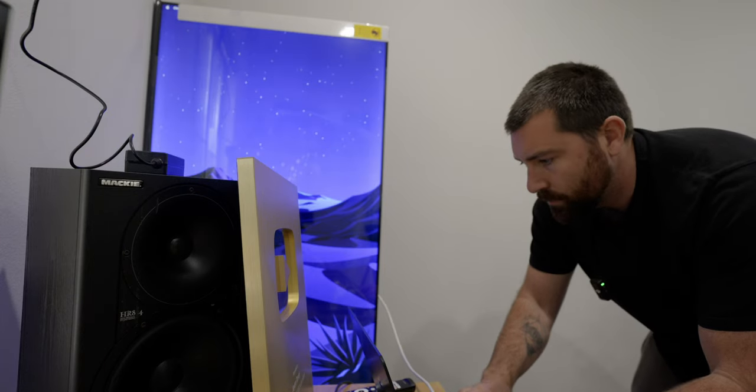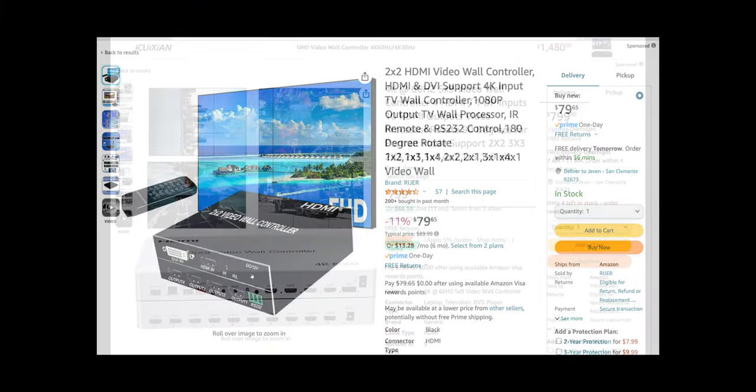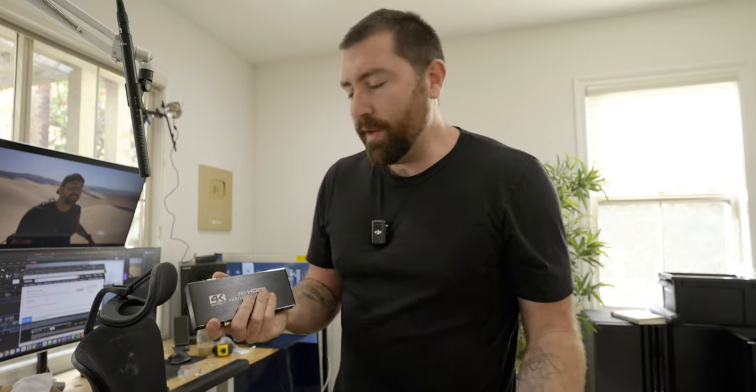signal over multiple TVs. Now there's cheap versions of this around $100, and then there's more expensive ones up in the $500 to $1,000 range. And ideally, I'm trying to make this as cheap as possible. So first problem, this thing doesn't really work. Can you do like a 3x1 or 4x1, whatever, up to four outputs, but for some reason, this isn't working. Maybe it's the TV, maybe it's the connection, maybe it's just this is garbage. So I'm going to buy another adapter.